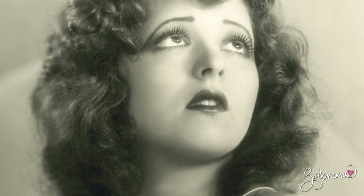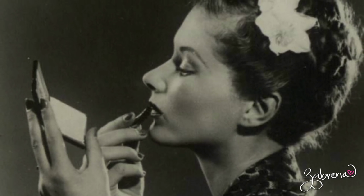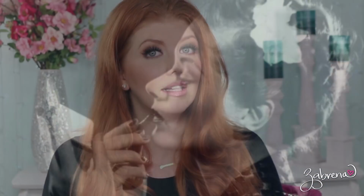The Cupid's bow lip shape, inspired by Clara Bow, also became very popular. It's one of the most memorable trends from the 20s, and during this time it became widely acceptable to apply lipstick in public and at lunch, but never at dinner. Why? I don't know. I couldn't find out why, but I thought that was rather interesting.